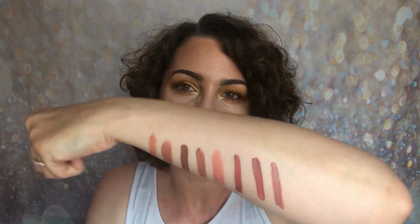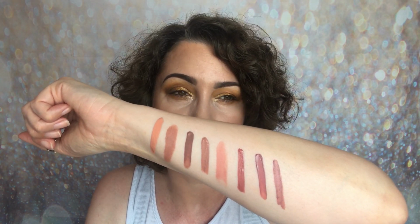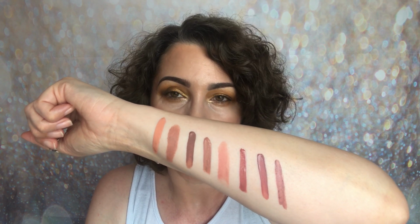When you take it out, it's got a heart-shaped doe foot applicator this time, a little bit at an angle. It doesn't smell of anything in particular, a little bit of chemicals, but that's fine. And I really love the shade of this. This is much more of a mauve shade. Again, the formula is as with the others. It's very creamy, moussey, that kind of thing.